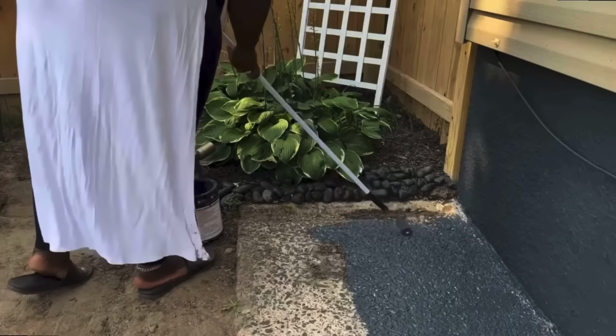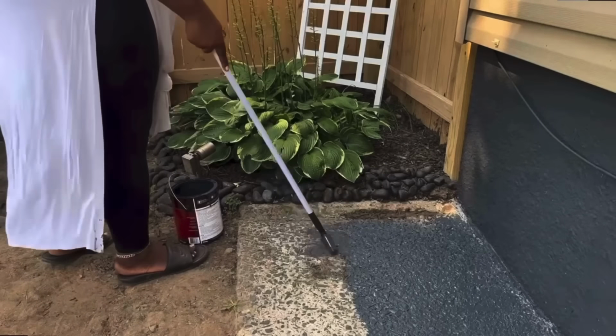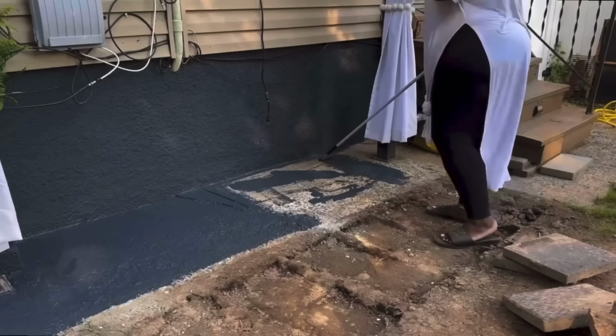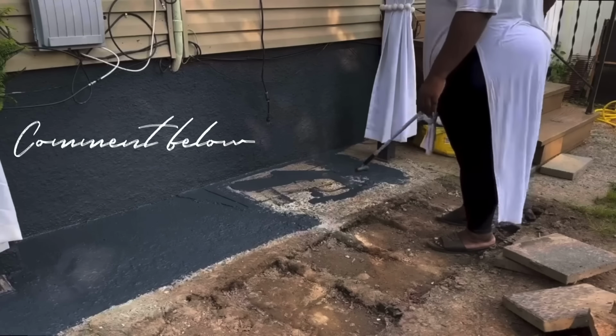This is a brick and stucco paint from Home Depot. I think it's Behr. I'm not positive. If you have any questions about anything that I don't specifically mention in this video, feel free to leave it down in the comments.